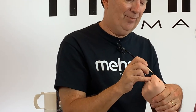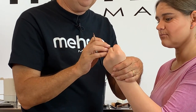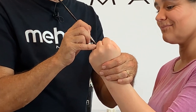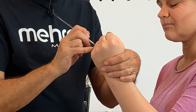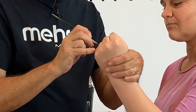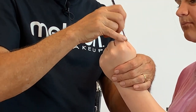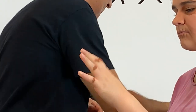Grandpa's hands. So what we're going to do is I'm going to take a little cream liner, and we're just going to go in here and fill in the creases on her second knuckle. Relax a little bit. Don't hurt me. And that's going to force it right down into those creases. Then, okay, open up your hand.